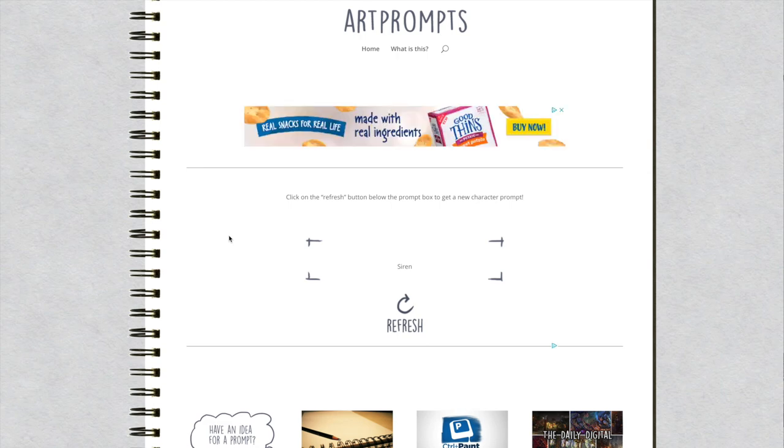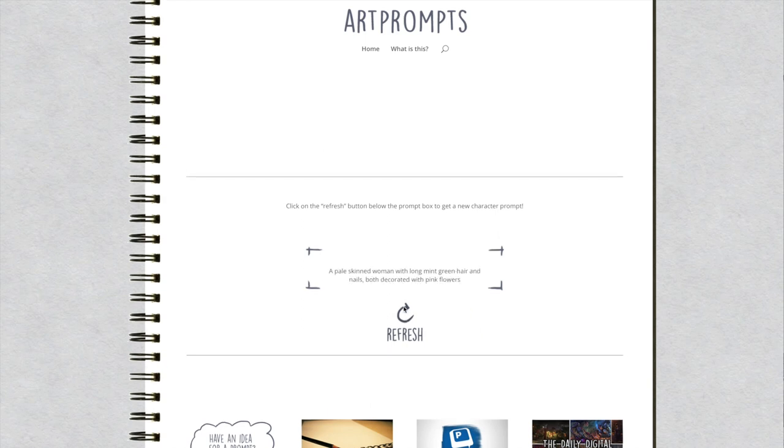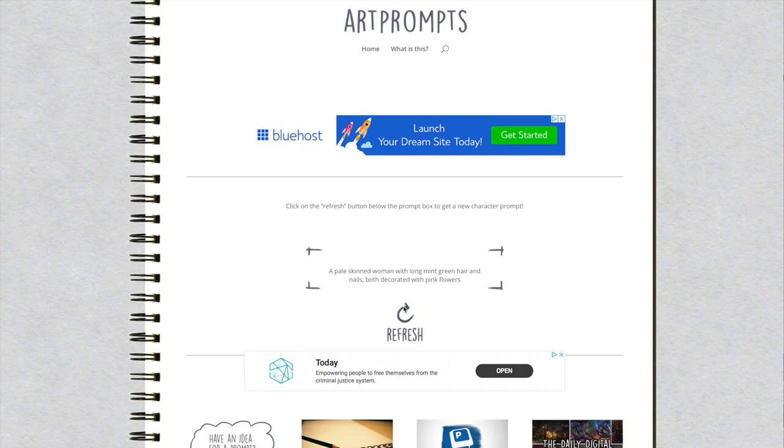Number one is a siren. Let's refresh this. Okay, so we have a pale-skinned woman with long mint green hair and nails, both decorated with pink flowers. That's a lot of description. I do like how most of these prompts come from community members that use the website, so you get a really good variety of different genres and different levels of detail. Most of them are fantasy themed, but some of them aren't, which I also like.